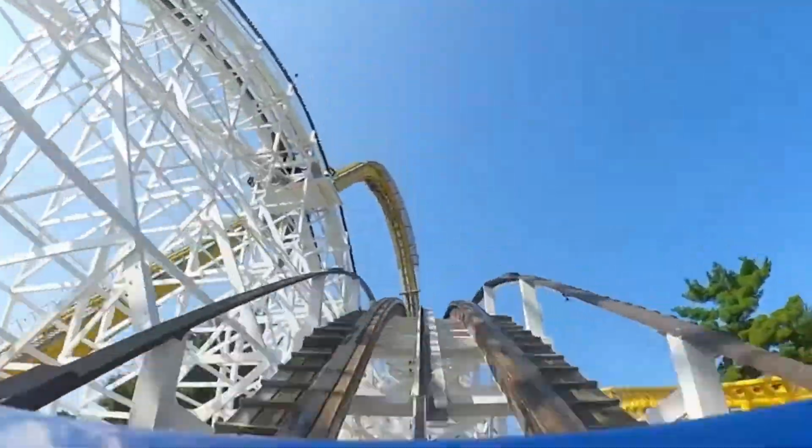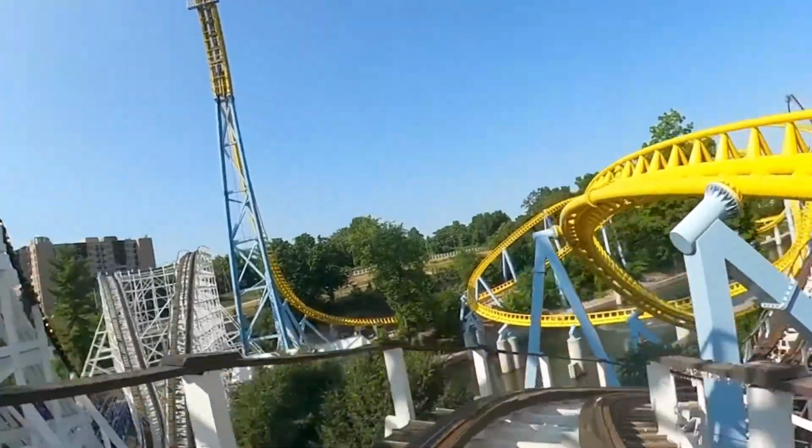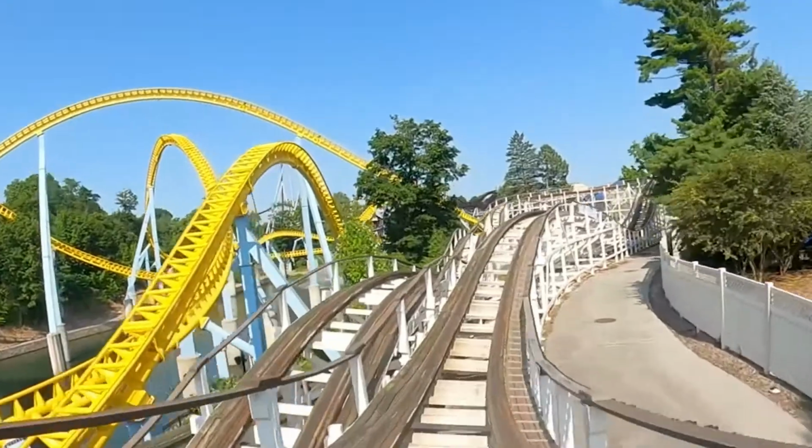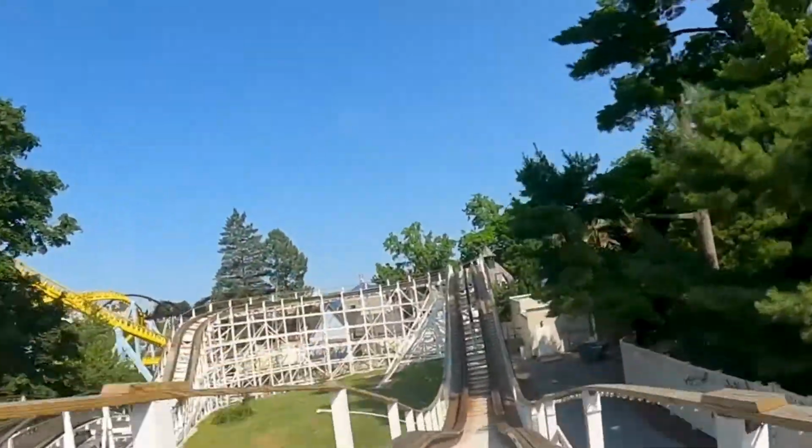And the layout is actually pretty good. It's not boring at all like some wood coasters, Hurler. So thank you, Hershey Park, for keeping up with this roller coaster and maintaining it. And I don't know, this is probably a way bigger hot take than I was expecting.